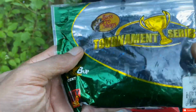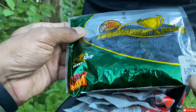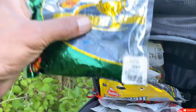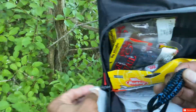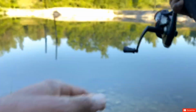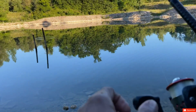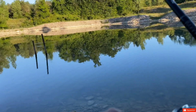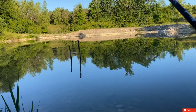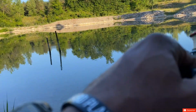All right, let's see if these will work. Blue Flake Tournament Series. Bull Hog. Let's see if this works. Might have to take it off this jig head and just go completely weightless. Let's twitch it a little bit. See what happens. Let it drop. Let it twitch.